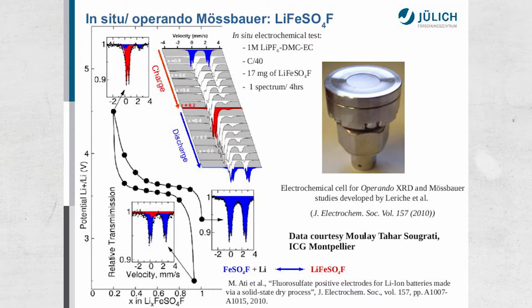And you realize that here you don't come back exactly to 1 lithium, and that's attributed to some iron 3+ which is stuck in the structure. Okay, so if you want more details, you can look, for example, at this publication.